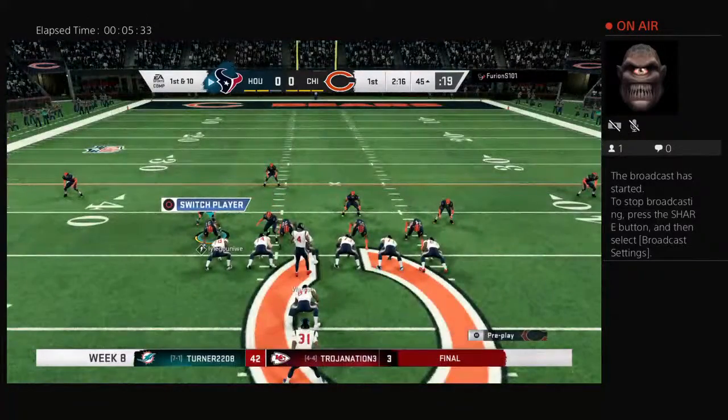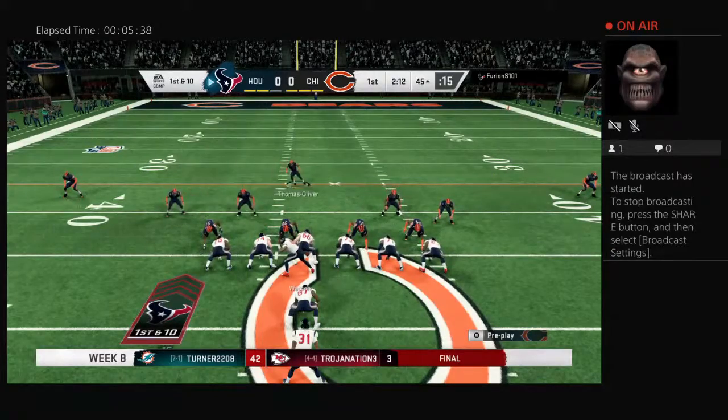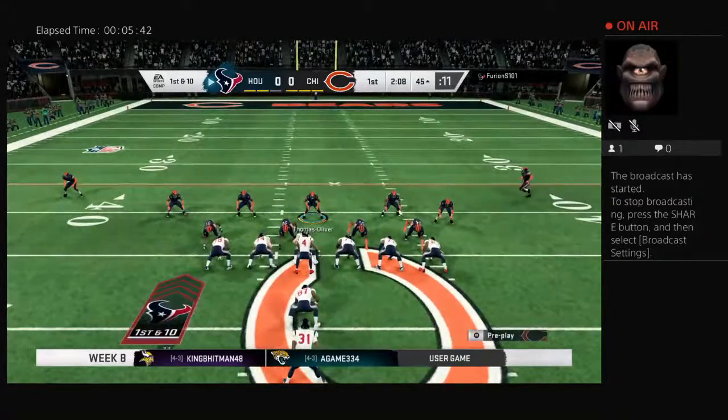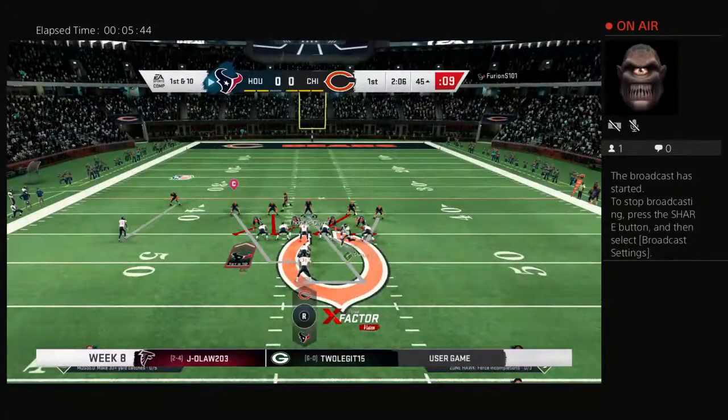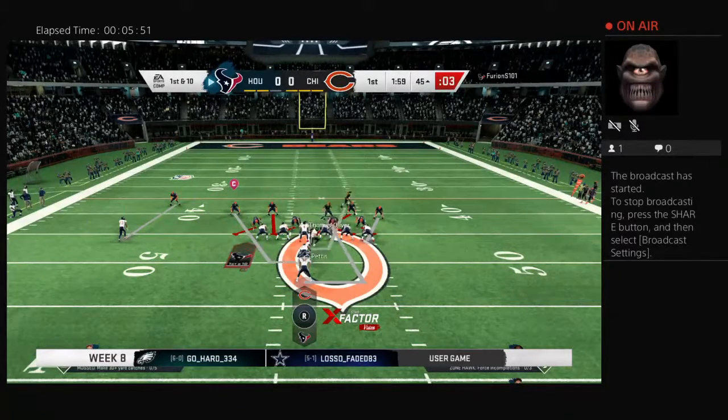Set. Let's see. One time. Tigers with 9. Hey, we got four down. Hey, alert three. Check. Motion to backfield. Motion to the backfield.